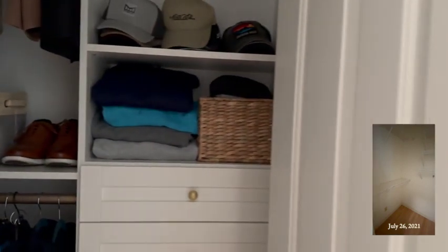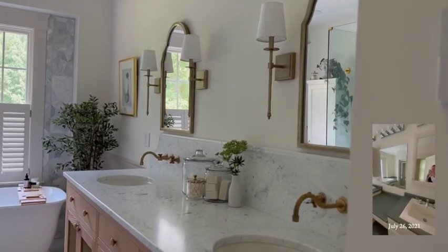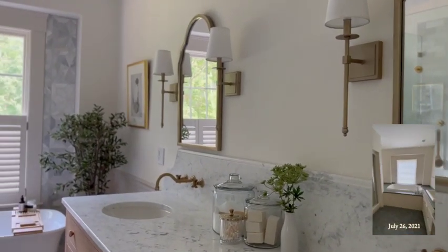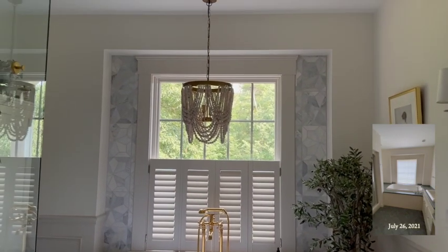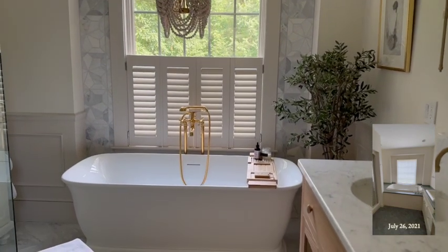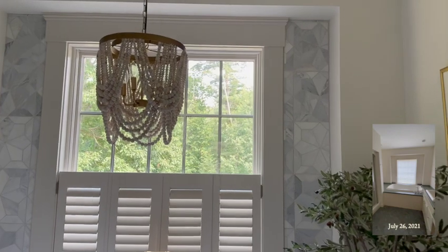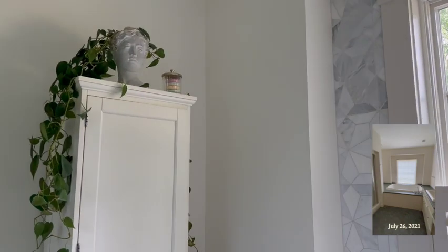And then this is a project that you may have seen on the blog if you follow along over there. This is our primary bathroom, and this is a really pretty room. So this was our first major project in this house, and I love it. I take a bath every single night. I know some people don't use their tub, but I am one of those people who does. So I have been really happy to have this room complete.